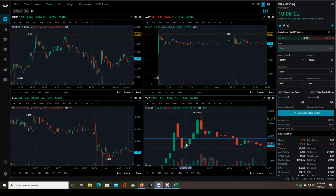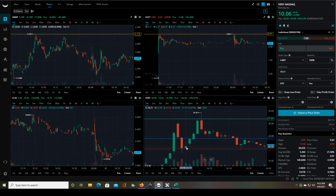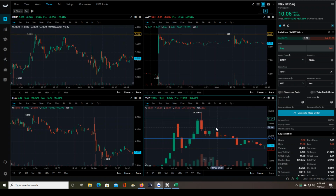So I just figured, well, what if I get in about $1 above that, so like 23.96, I believe is what I put. Yeah, so if I got hit by the spread and got filled $1 higher, 23.96, and my stop loss would still be 1 cent below this candle, then my profit target would be 31.90. Look at that risk, very high, 16.57, which also means the reward is greater.